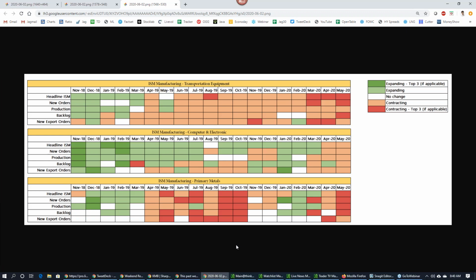And so we can see for transportation equipment, apart from new export orders expanding in February, it's just been hell for the industry for almost a year now. And so if these companies continue to rip higher into earnings while continuing to report contractions, I'm actually tempted to buy some diagonal put spreads right before the next report.